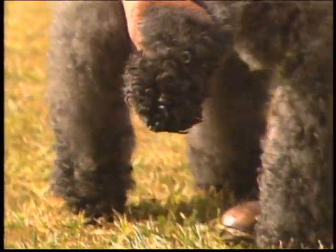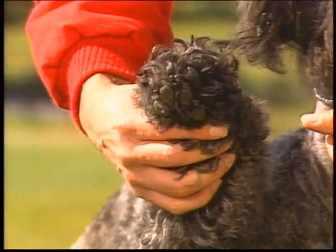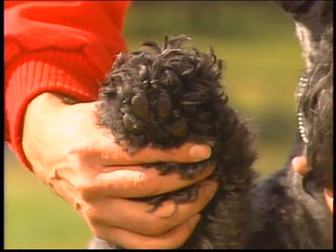They should point straight ahead. Pads should be of good depth and free from cracks. Toes are arched with black nails.